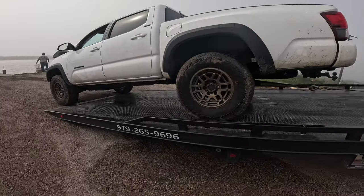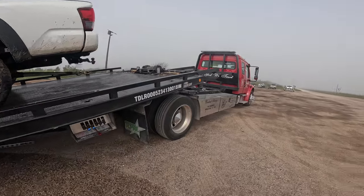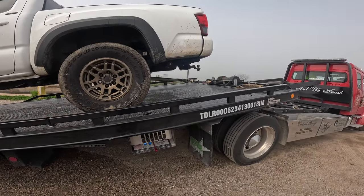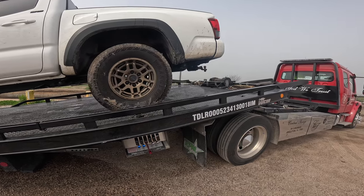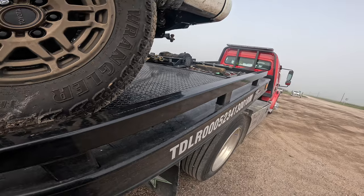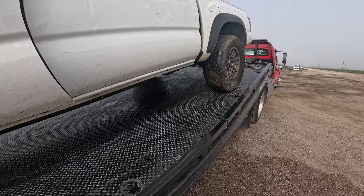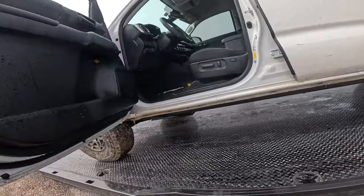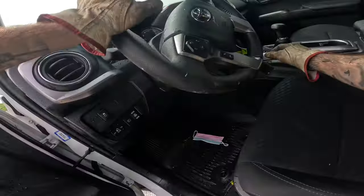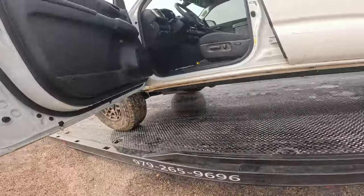Unless this thing's four-wheel drive. It is. Technically, the manufacturer recommendations are to use a flatbed for four-wheel drive Toyotas, kind of like how the Jeeps are. The water pouring out of this thing. Not too long ago, this thing was out there in the water. I'm going to set the parking brake before we put it back in park.